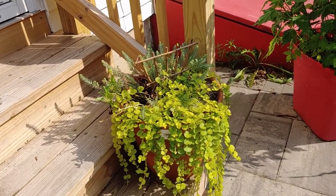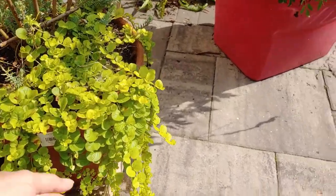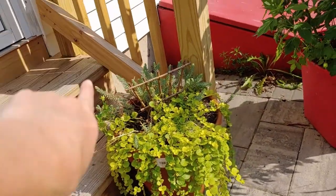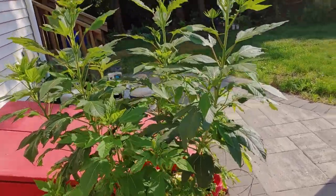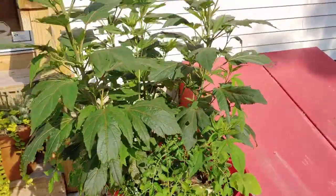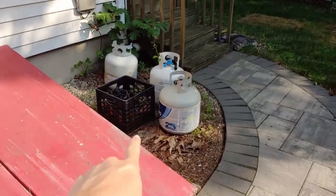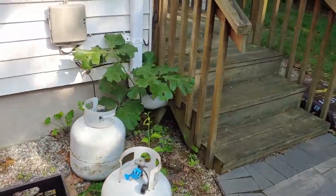This planter is like overrun with the Goldilocks vine. But that's okay. And I really like it. I like the blue in the back, and then this. This is Cranberry Crush Hibiscus from Proven Winners. It's in a container with no drainage holes because I like to live dangerously. But also I thought I would have planted it in the ground. It will eventually get planted here. That's a project for another day.